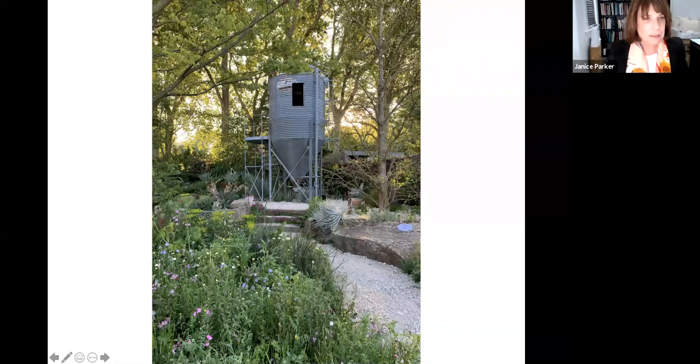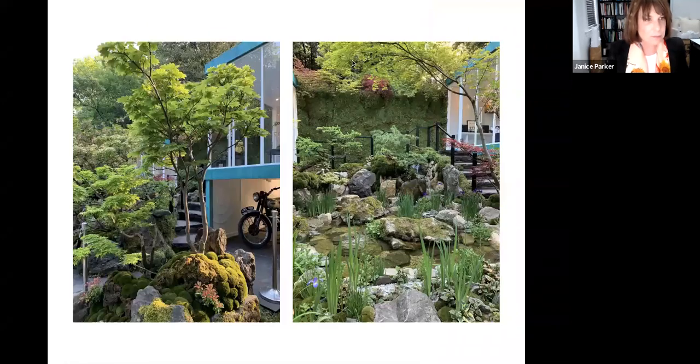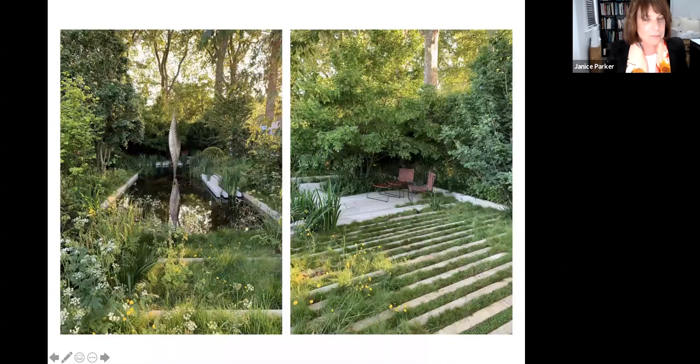This is Andy Sturgis did this. It's an industrial piece then planted throughout. They bring in the trees, they bring in everything. It's very stunning and interesting to celebrate sort of the industrial.